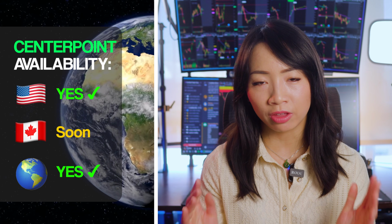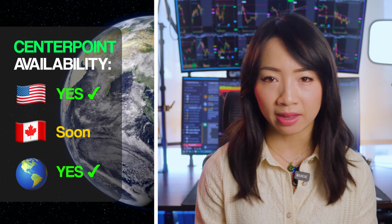I personally use CenterPoint for shorting as well. They're currently available for traders in the US and international clients with more than $30,000. And according to them, they'll be back in Canada this year, so that would be great news for the Canadian traders. The second option I have for you is Cobra Trading.